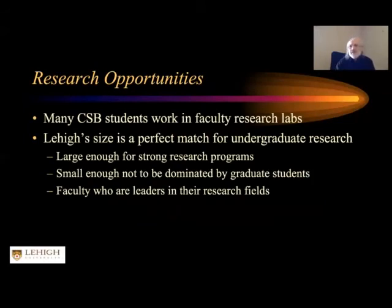Now, as I've mentioned a few times, the students who come into computer science and business range from very business-oriented students to very computer science-oriented students and some in between. For those of you who are computer science-oriented, perhaps thinking about graduate school, something that grad schools very much look for is research experience, and Lehigh is a wonderful place for that. Any school that offers a computer science program will talk about a research experience. So I'll explain how ours is unique and probably highly desirable in that role.